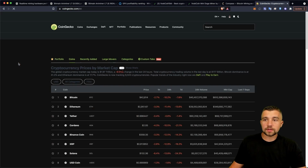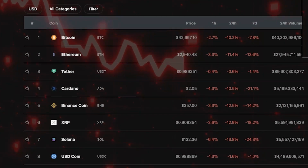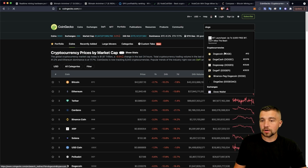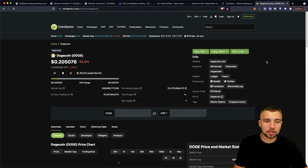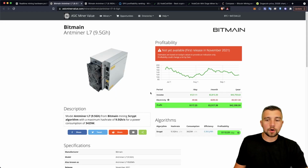But the main coin that this mines, and you need to understand this when you get into this stuff, ignore the really red market today that is just obviously making everybody sad. But the 10th biggest cryptocurrency by market cap, we've got Dogecoin, still over 20 cents. This is the main piece of mining profitability on these miners. But most of the mining profits are derived from Litecoin because it's much easier to compute. So this is likely to be even more profitable than it estimates.